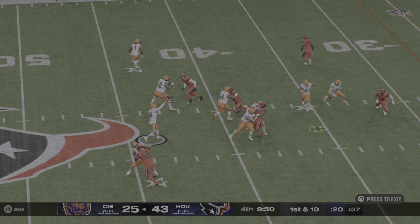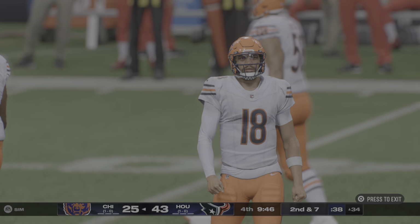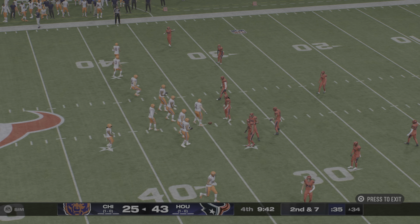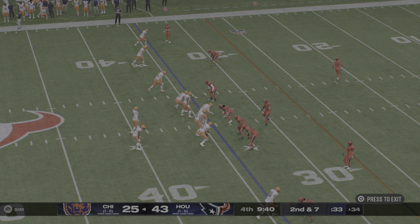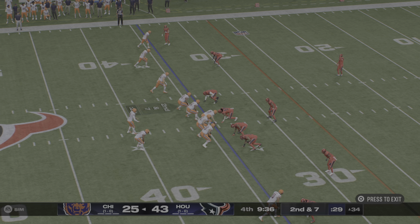Sticking in the air, it's Williams. Moore's got it. And they bring him down around the 34. Well, that's a modest little drag route, but if you ever just need a safe, short gain on the throw, that's a go-to route to target.